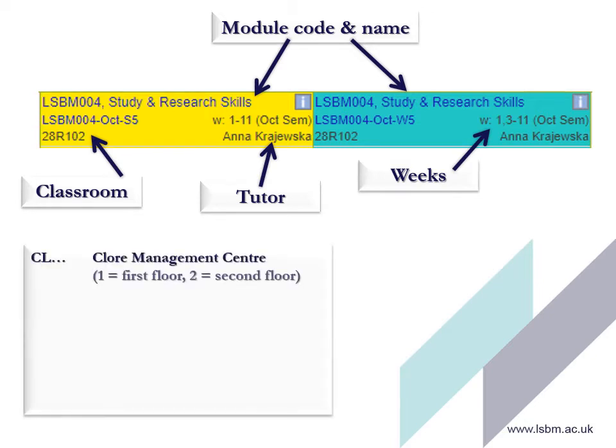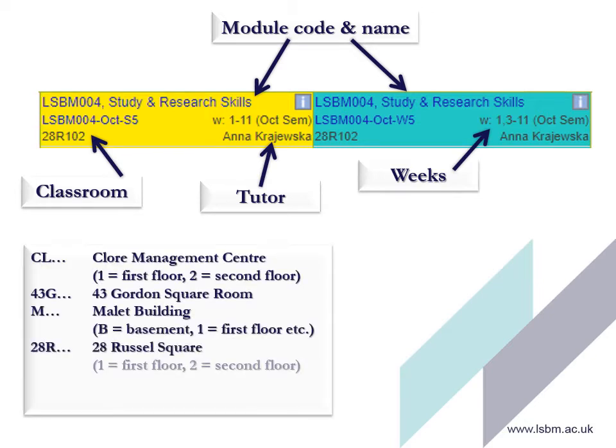Now, your classes will be taking place in 6 different buildings. The beginning of the code signifies which building that is. So if the code of the classroom starts with CL, that means Clore Management Centre. If it's 43G, that's 43 Gordon Square. M means Malet Building, the main Birkbeck building. 28R means 28 Russell Square, 7B stands for 7 Bedford Square, and 99G for 99 Gower Street.